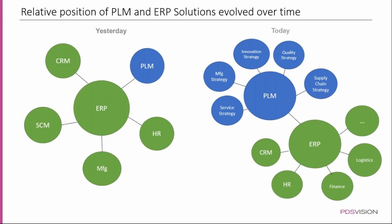So let's look at the relative position of PLM and ERP over the time period. On the left-hand side, it shows the old ERP and PLM systems, how they were in yesterday, during the old times, and on the right side it will show us an idea of how the systems have evolved over a period of time.